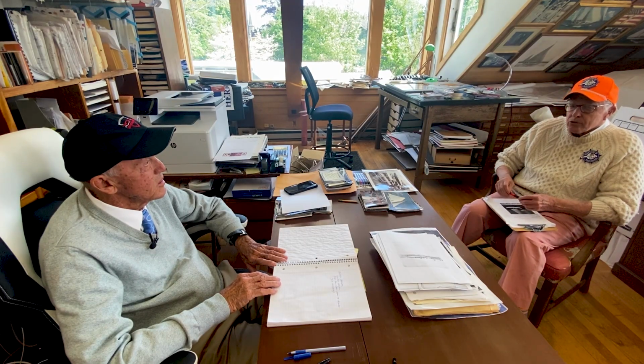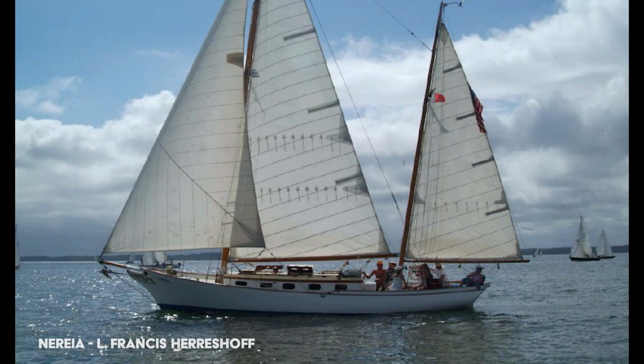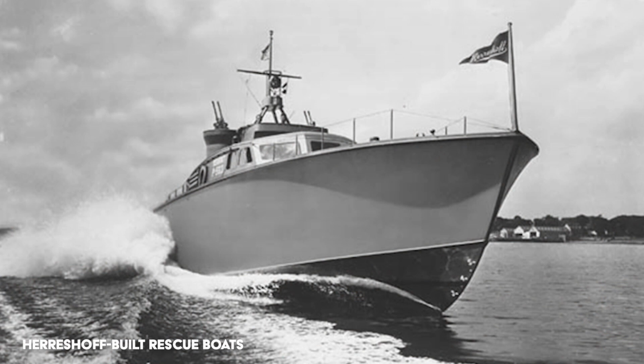And your father was drawing and designing at the same time L. Francis was working, is that correct? Well, that's right. L. Francis went on his own, lived in Marblehead and made some very wonderful designs. My father's work was almost entirely with the Herreshoff Manufacturing Company, including a lot of work during World War II with military vessels. They built PT boats and minesweepers, and air-sea rescue boats. They didn't design those boats, but he did a lot of the engineering and supervised the construction of them. And he used to deliver them, too. They had to go through the opening of the submarine nets at Newport, so he could go either to New York or to Boston to deliver the boats.